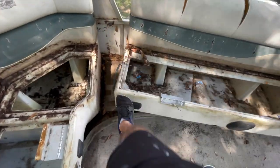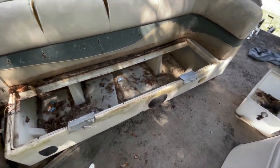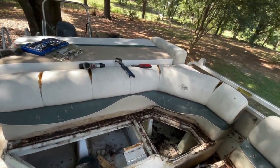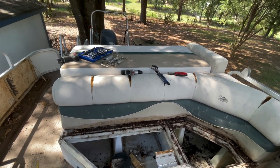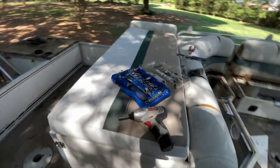So, a couple more things I gotta loosen here, I guess. For now, I'm gonna leave it there, and I need to get to the back of this couch. Inside the hornet's nest. So that should be fun.